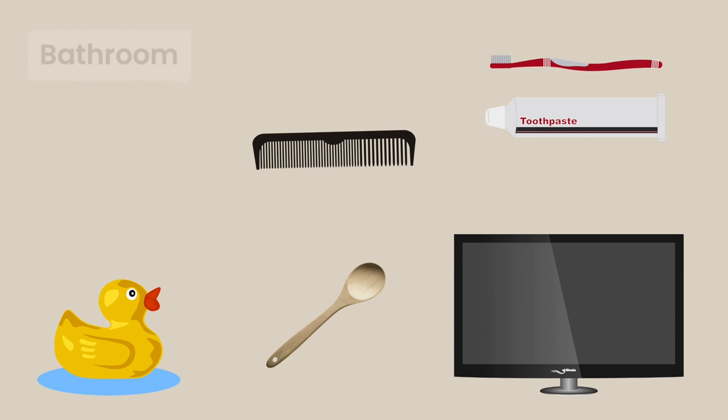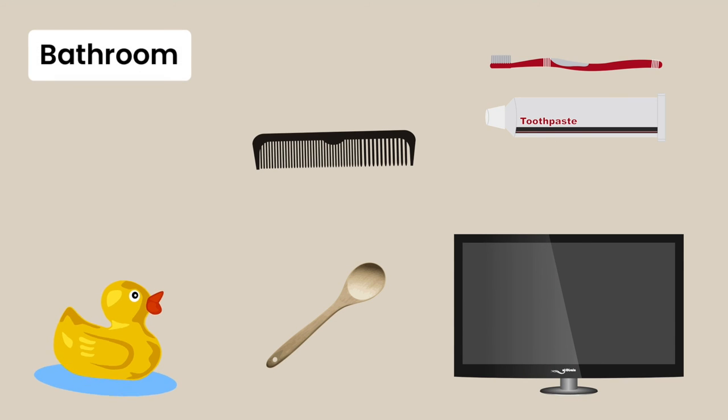Game time. Bathroom. Does a rubber ducky belong in the bathroom? Comb? Spoon? Toothbrush and toothpaste? TV?